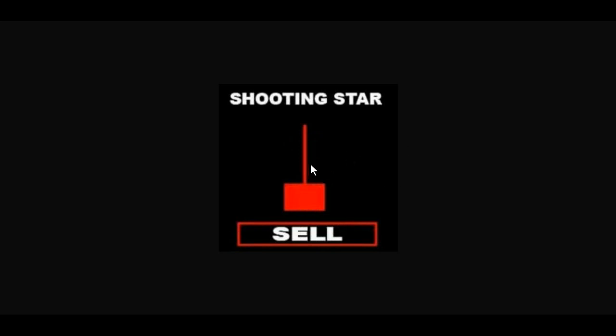And then the opposite, it's bearish if you get a lot of green candles up, up, up, and then suddenly this nasty looking thing, shooting star, with a bigger upper wick or shadow, and it's red colored. Sell confirmation there with the shooting star. Be careful of that one.